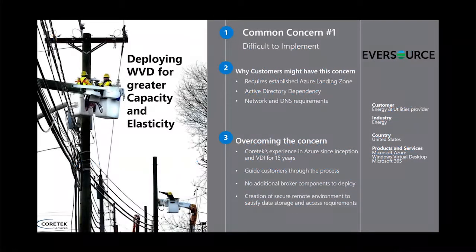Given that, we would like to focus today on our customer Eversource Energy. And they're a really great use case to understand because obviously they are a power provider on the East Coast of the United States, and they have a need to be able to quickly flex capacity and in a highly elastic manner to be able to deploy out desktops. And those desktops for them are largely centered around managing outages, which, as any of you that have been to the East Coast know, can be sudden and drastic given the weather, especially in the winter.